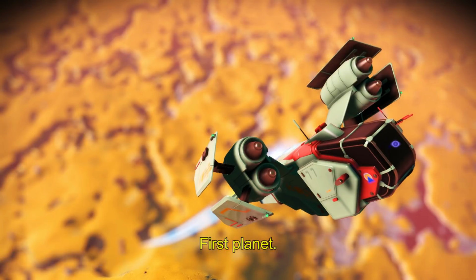I'm still on the first planet, well, not quite the first planet, but I've set up a base now and I can't see me going much further because I've got my camera and that's all I need.